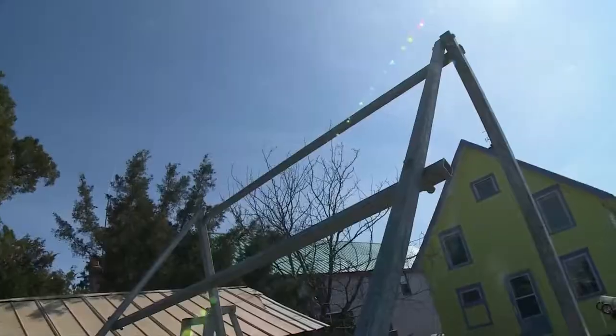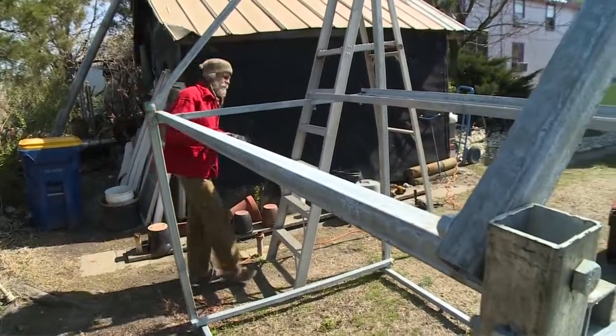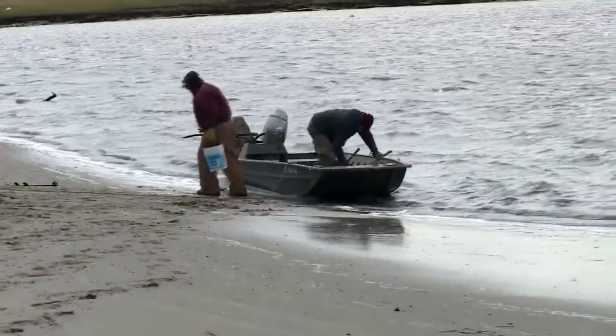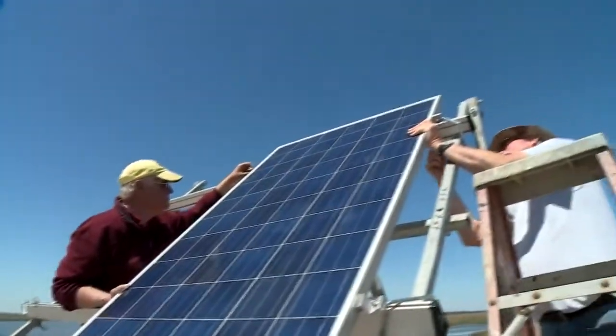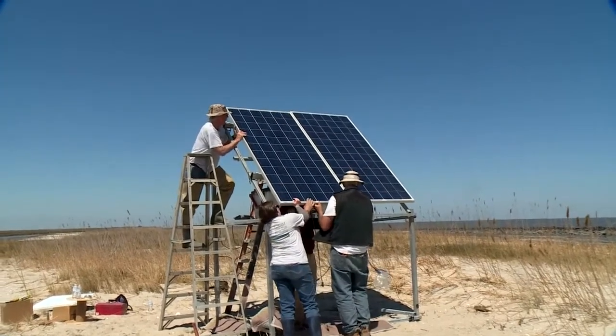This work began with the building of a galvanized metal frame large enough to hold two 7-foot solar panels. The frame was then transported in pieces by boat to the remote beach, where volunteers reassembled it, securely anchoring it in the sand so that it could withstand high winds and storms. They carefully positioned the frame so that the attached solar panels would gather as much sunlight as possible.